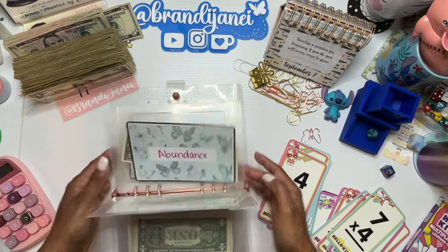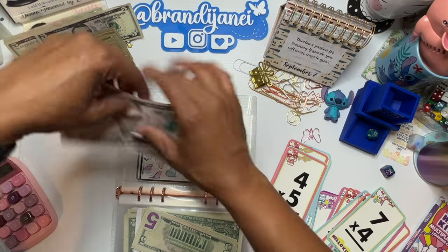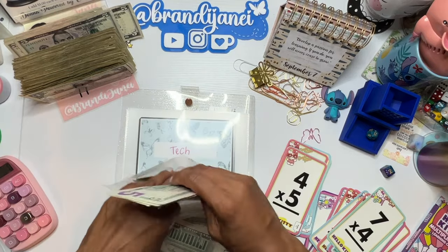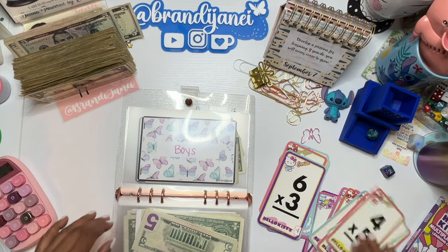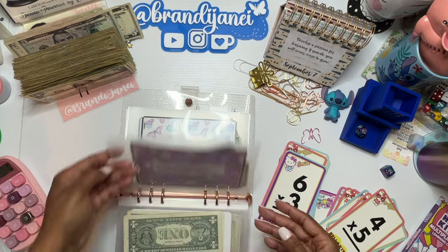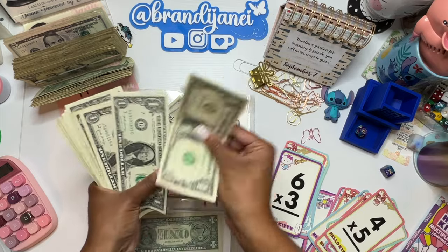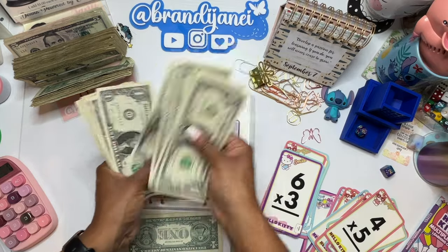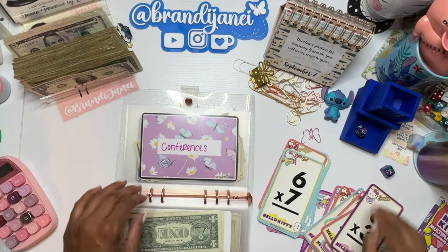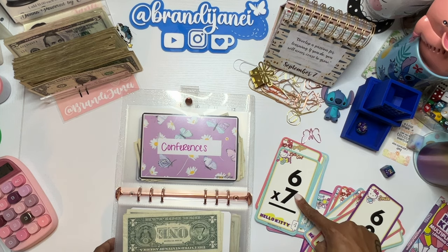Number 10 gets 20. 5, 10, 15, 20. Number 9 gets 18. 5, 10, 11, 12, 13, 14, 15, 16, 17, 18. Number 9 again gets 13.